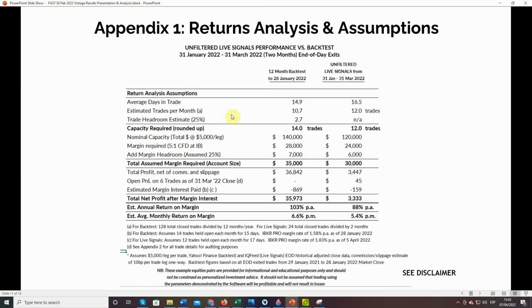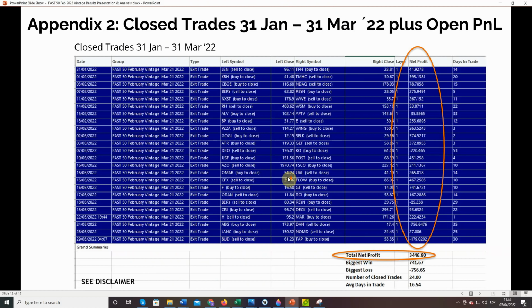Here are the appendices. I'm going to highlight them because it's very important that you see and understand how we calculate our numbers. We're fully transparent on this. So this is how we go about figuring out the capacity we need in this theoretical account size in order to trade the signals. It needed 30,000. Here we show the open P&L of 6 trades as of the end of March when we took this snapshot. So not only did you have 24 closed trades, you had 6 open trades. That's the P&L of the net of all of that. And of course, we calculated the margin interest that you would have to pay over that time. And so that's how we came up with the numbers you saw previously.